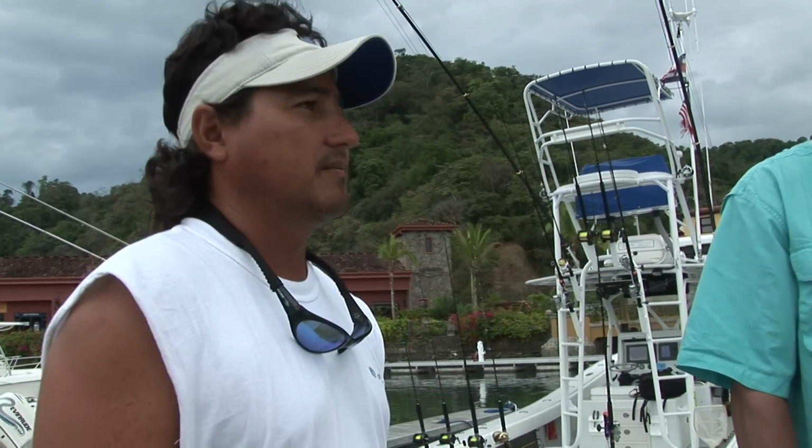Two, three coming at the same time. The jacks, sometimes you see 20, 30 at a time coming after the plugs. And he got broke off twice or 3 times. Incredible. Snapper, couldn't stop him.